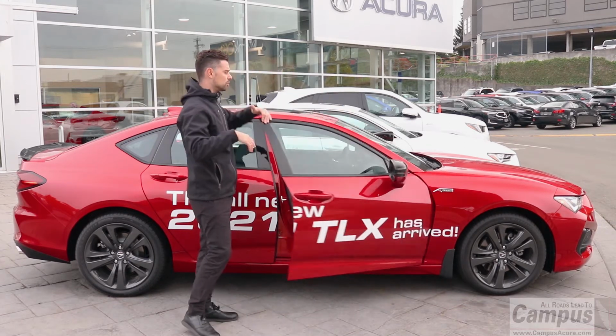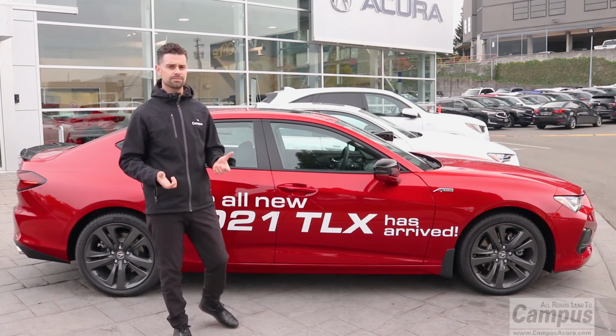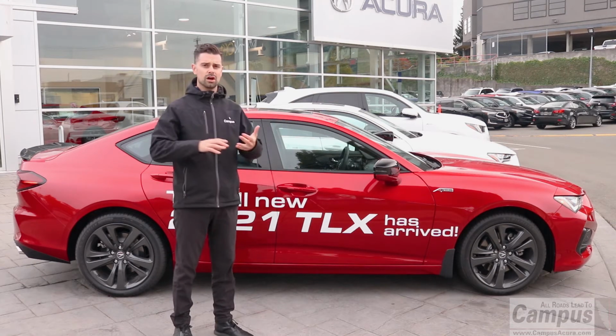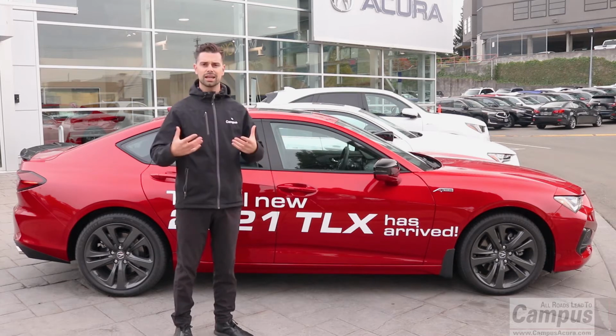I know you can't hear it or feel it, but that extra thud that you get when you do close the door is just a much more rigid frame. Makes it a lot more quiet when you're driving the vehicle, but also a lot more, again, connected to the ground. And that's going to be the common theme that you're going to hear me talking about quite a bit through this video, is that everything's more connected.